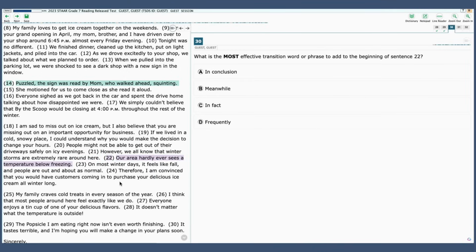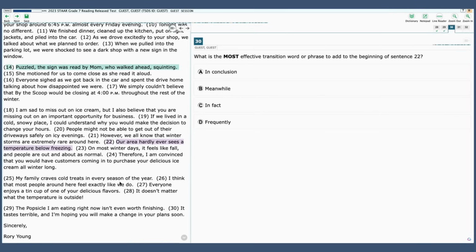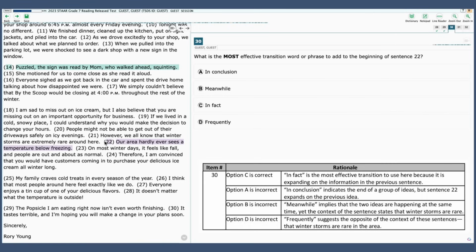Our area hardly ever sees a temperature below freezing. So here we need to also look at the sentence before to see what ideas are happening before that we need to transition into this idea of cold temperatures. So people may not be able to get out of their cars. Okay, however, we all know that winter storms are extremely rare around here. In conclusion, our area hardly ever sees. Okay, well, we're not concluding a passage here, so that isn't a great section to put that in. So let's cut that one out.